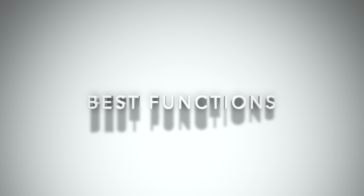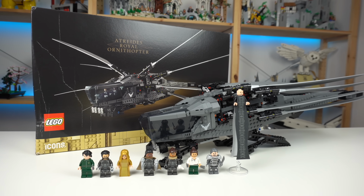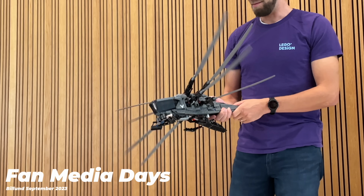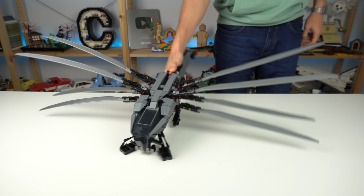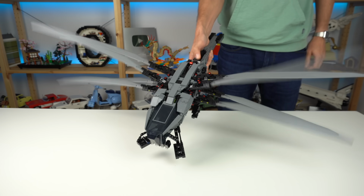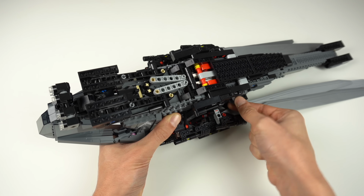To start things off with the Best Functions Award, the LEGO Icons Dune Ornithopter reveal goes to show how much of an impression that particular model caused on people's first time seeing it in action, both on the LEGO Fan Media Days last year, but also on the internet, judging by the 11.5 million views that particular reel got on Instagram. A knob that deploys the folded wings of the ornithopter in sync, while a different mechanism will trigger the flapping motions, and let's not forget the landing gear that deploys and retracts like nothing LEGO has done up until now, surely deserves a spot here.